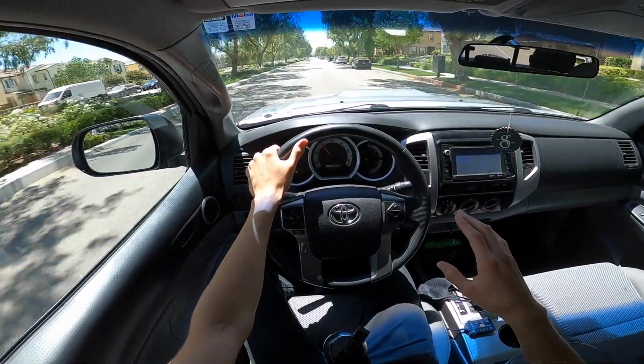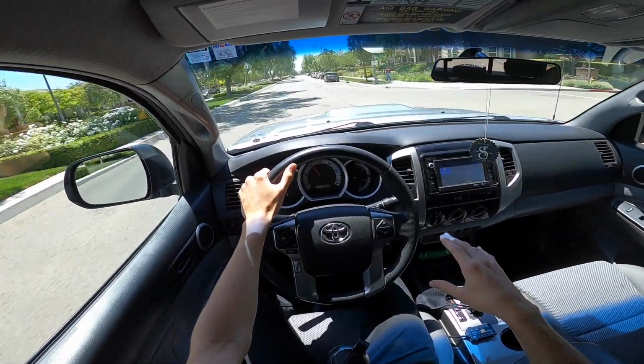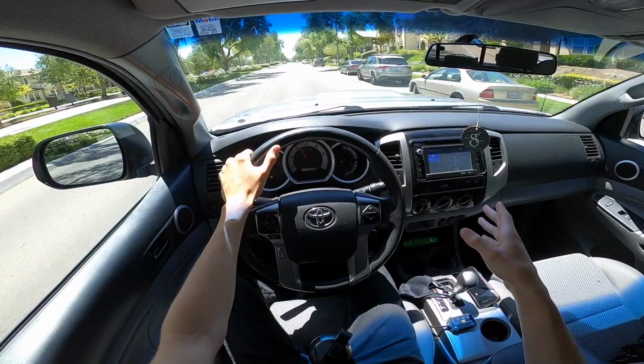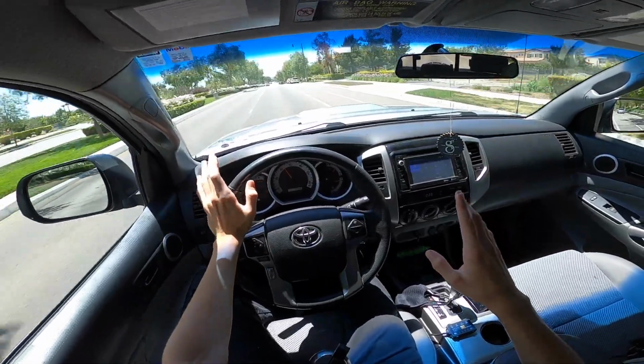Now, a prediction I'm gonna have for this video that I think might be a little more noticeable to you guys than it is to me is going to be the exhaust. Now I hear it when I'm driving, but when I'm just cruising like this, I don't really notice the drone that much because there's not that much drone to begin with.